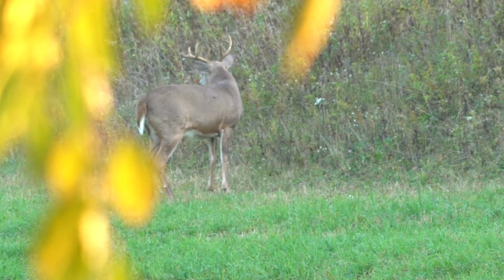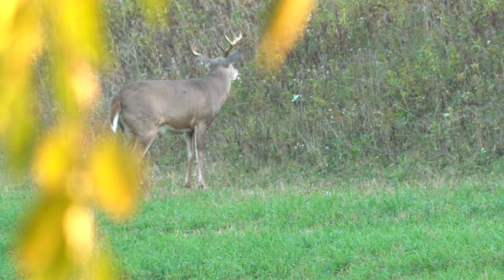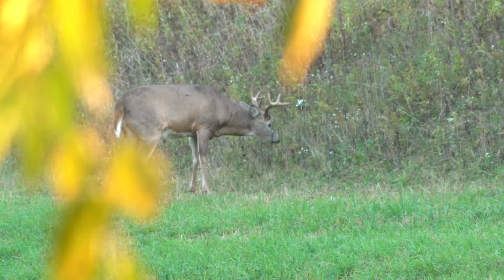You're typically not hunting more than 20, 30 yards into the cover, and you can expect bucks left to right movement all day in front of you, and you might even be able to get into a bedding area in that type of an area.